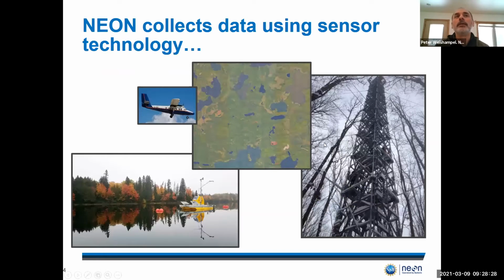We collect data using multiple types of sensor technology. In our lakes, we have in-water sensors, such as sensors mounted to buoys, shown in the picture on the lower left. In our terrestrial landscapes, we have these in situ tower-based sensors that are measuring gas fluxes, heat fluxes, and water fluxes into and out of the ecosystem, as well as some basic meteorology measurements.